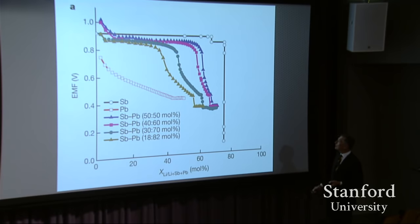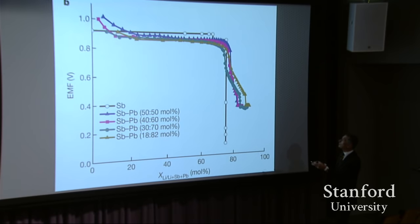That was a surprise. So this is what happens when you put this on a plot normalized for the same amount of antimony. They lie on top of one another until you get to this compound, lithium 3 antimony. And once you go beyond that, the voltage plummets. Look at this. This is fantastic.